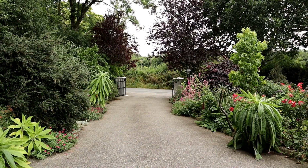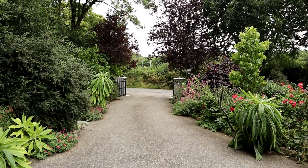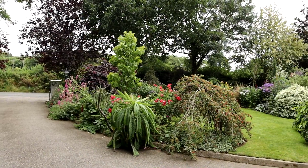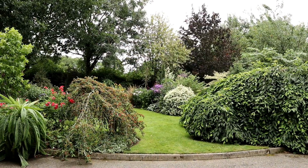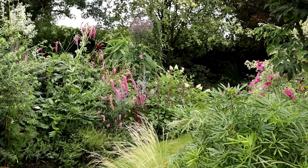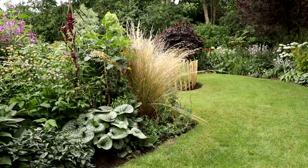Today we're visiting a private garden here in Wexford, Ireland, and we start off at the entrance gate where echiums, a plant lover's favourite, are on abundant display. This garden is about 20 years old and three-quarters of an acre in size, and it has been created by Siobhan and her husband John. They make a great team.